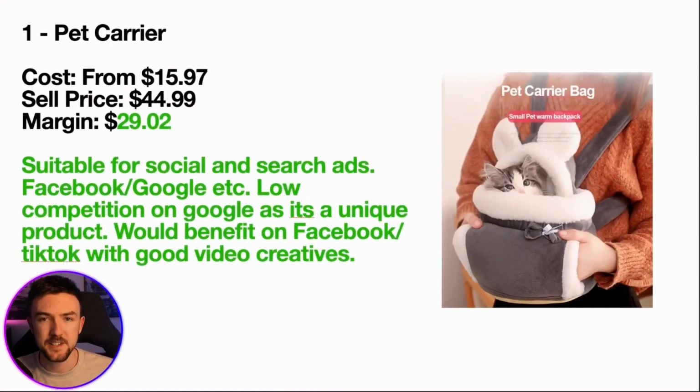But anyway, not only am I going to show you the 5 products, I'm going to show you how I found them as well at some point in this video. But first of all, kicking this off, we have a pet carrier bag.